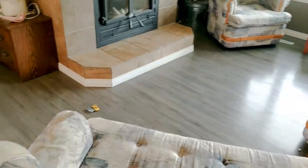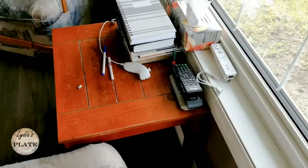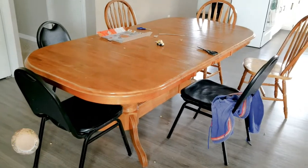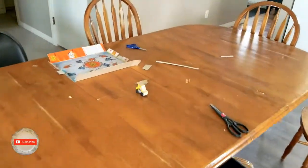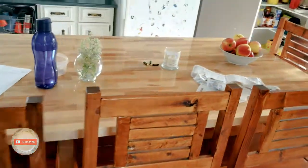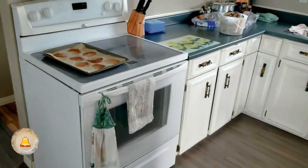So first we'll start off with a tour of the mess. We've got some cars on the floor there, a hat over there, and Wiimotes. And then on the table here, Kevin had cut off the back of a cereal box that had a game on it. The floor needs sweeping.